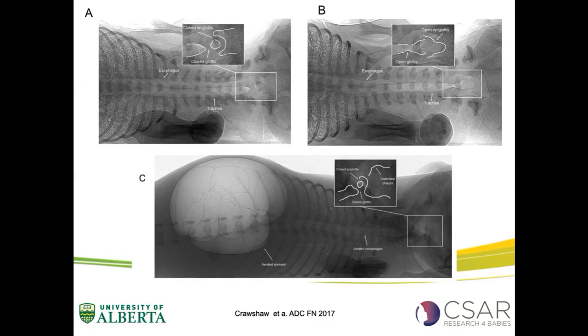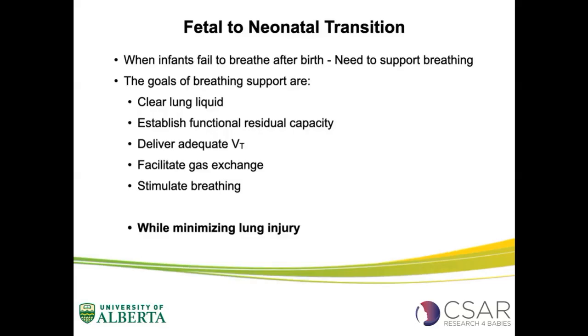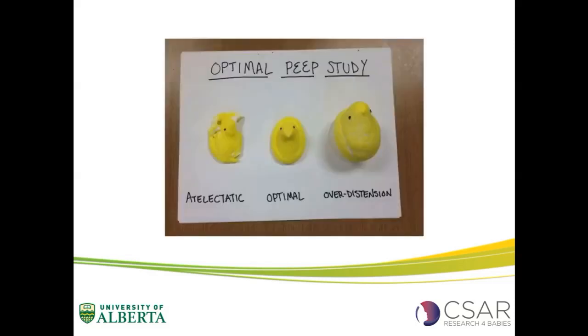And if the glottis is closed and you provide positive pressure ventilation, you might deliver most of the volume into the stomach, which is certainly not something we want, because that would just get you a distended abdomen and not the effect you want to achieve with lung aeration. Now, when infants fail to initiate spontaneous breathing, we certainly need to support their breathing, and the goals are similar to what infants do when they breathe, with the additional goal, particularly for premature babies, to minimize lung injury.